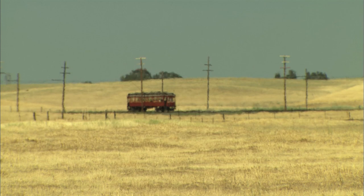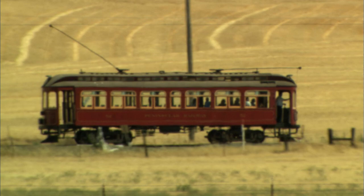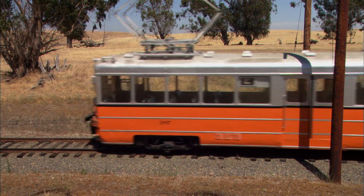Could this be a mirage? Are we really seeing quaint electric trains traveling across the open prairie? And how is it that these folks find themselves riding on an electric interurban train that hasn't operated in its original setting for over 50 years? And just where did this old trolley come from?